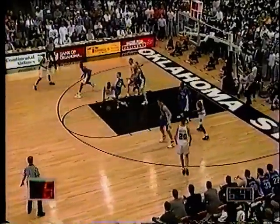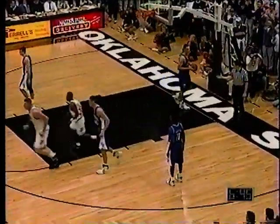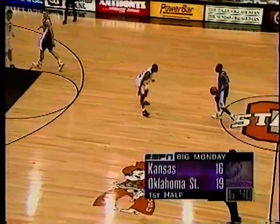Andre's going to try to make something happen. Spins in the paint, goes right to the hoop, lays it in. It's a goaltending. Give it to Andre Owens, who gets the bucket. Well, that was a major league move by Andre Owens. He had the paint finally isolated and open. He didn't waste any time. Cowboys lead 19-16.